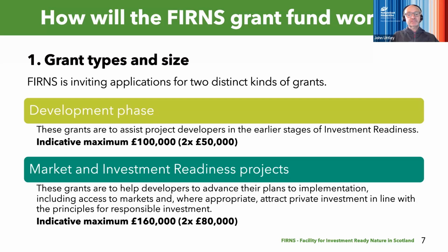We are expecting this round to be highly competitive. So that's just a word of warning, but we don't want to discourage good applications. If you're an existing holder of a FIRNS development grant from round 1 and you intend to move on to market and investment readiness in round 2, then you should already know that you do not need to submit an expression of interest. But you will need to make an application, and the form will be available in December at the same time as it's available to all other potential applicants.